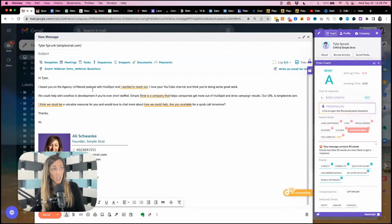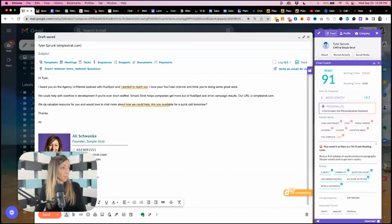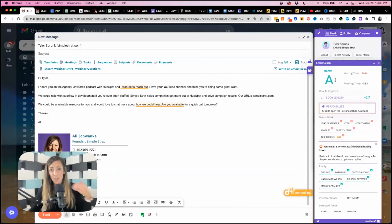If I go to change this, so let's say I'm going to change, so it's too complex. Okay. It's at the 7th grade reading level. So we're probably going to change this to just simple strats, helps companies. Let's see. We could be a valuable resource. Okay. Now I'm still at a 91, but it shows me that I've been writing this email now for 40 seconds. So if you try to increase your score again and again and again, and your writing time ends up being like 2 or 3 minutes, you're wasting time on efficiencies that really just don't help you.